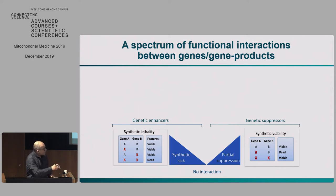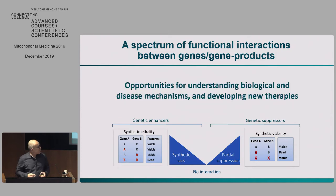At the other end of the extreme is synthetic viability, where a pathology or change, or even in this extreme example here, a death phenotype caused by a change in gene A can actually get rebalanced by a change in gene B. And anybody who's worked in model organisms over the years will know that if you carry out genetic screens, you can invariably identify genetic enhancers or suppressors of virtually every phenotype. Okay, so these principles are going to come up quite a few times in my talk, and hopefully I'll convince you that by understanding gene-gene interactions in these kinds of ways, it can lead us into insights into biology, but also provide opportunities for translating that into medicines.